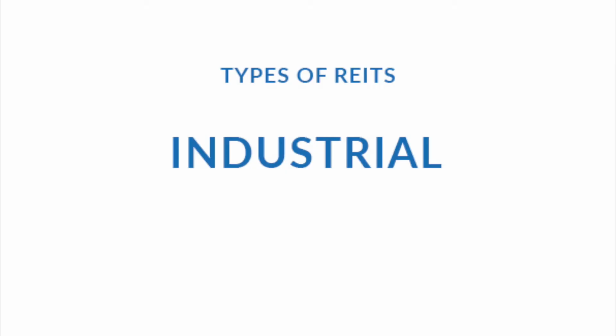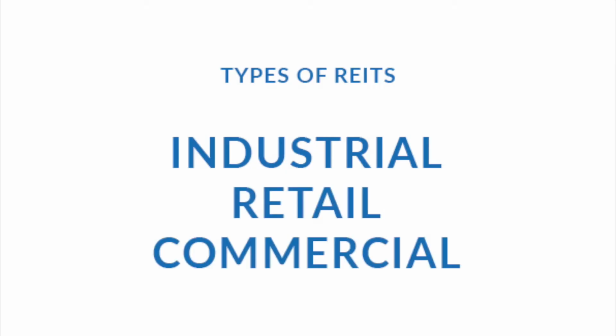Today we're going to be talking about how a REIT works. So a REIT, or Real Estate Investment Trust, basically acts like a fund in which investors can buy shares. Those shares are then used to invest in different types of real estate. There are many different kinds of REITs. There are industrial REITs, retail REITs, and commercial REITs.